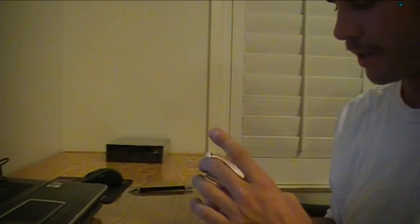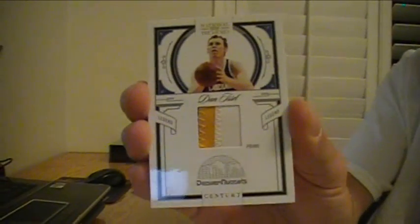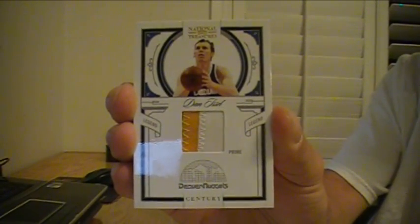Next for the Denver Nuggets. There you go, Nuggets, you got a hit. I don't know if this is the guy you want, though. Three color patch, little tiny color in the corner of Dan Issel. 21 of 25, Dan Issel patch for the Nuggets. Alright, next.